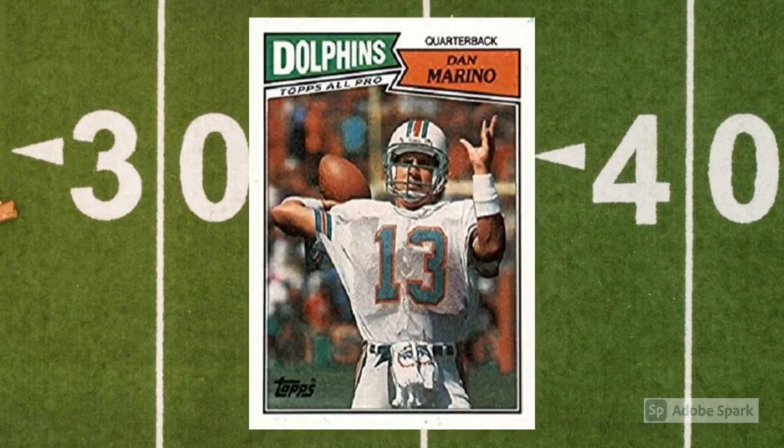1987 Topps Dan Marino, number 233. Marino was like Elway, except with better stats. Unfortunately for Dan and his Dolphins teammates, they never did get off the Super Bowl snide. Never got back to the big game after losing to the Niners in Super Bowl 19. Nonetheless, Marino set all sorts of records and is an all-time great.